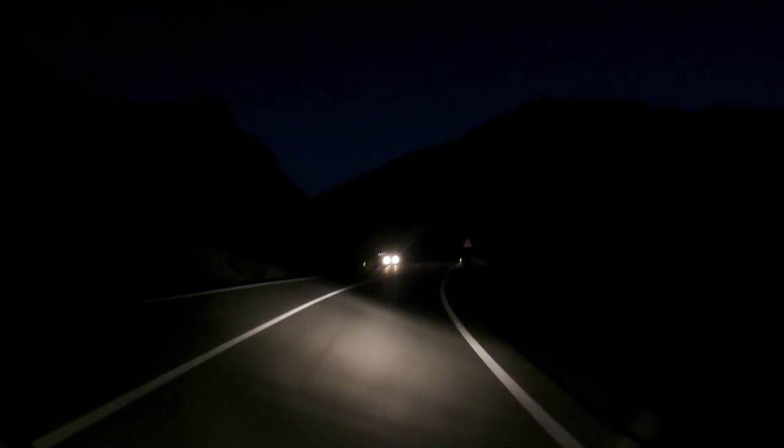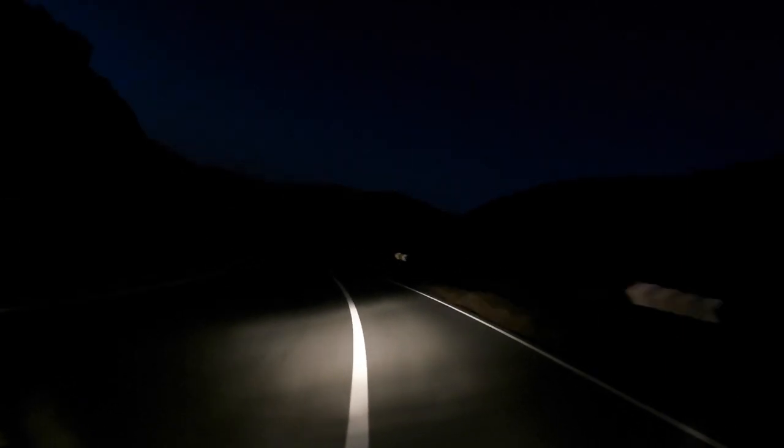On standard normal beam, the road was lit up about 12 to 13 feet in front of the front tyre. So basically you had no reaction time whatsoever. You couldn't see where the road went. So I ended up riding the whole way back on main beam, obviously dipping when I got traffic coming the other way. But literally without main beam, I wouldn't have been able to see where the road went.